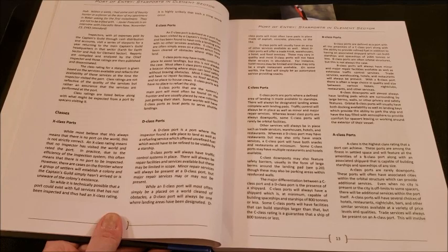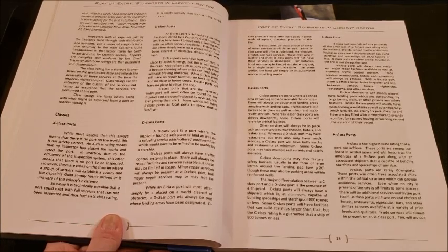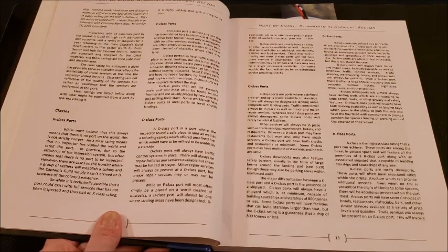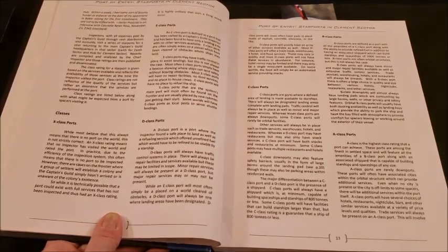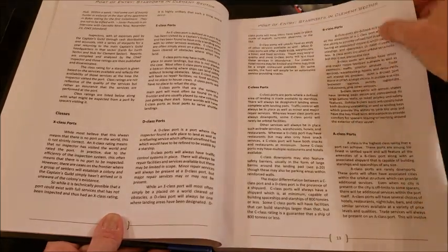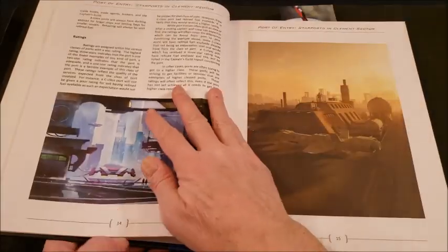And you start with X-class ports, which is just basically a landing spot. E-class ports that might have some traffic control, that kind of thing. D-class ports, a few more amenities, maybe some refueling. C-class port, definitely starting to get up there into a more finished starport. B-class ports, you're getting up into the higher end, and then of course the A-class ports, which is the higher end. So all the services and amenities will be looked at in just a moment.